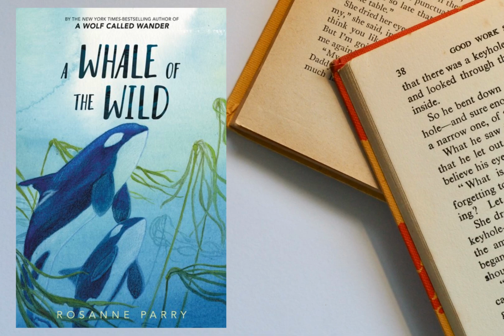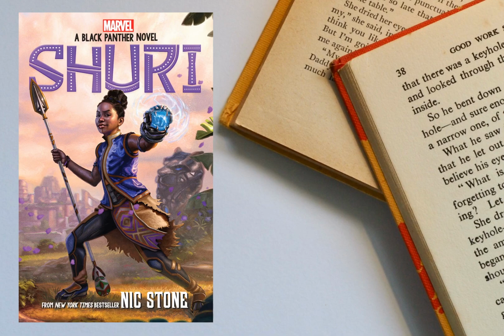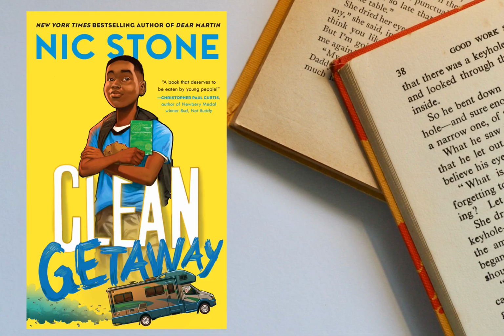For those of you who love the Black Panther stuff, we have Shuri, which is written by Nick Stone, who's a great writer, so amazing. We also have another middle grade book by Nick Stone up here. This one's called Clean Getaway. This is an adventure book that she wrote, which is about a boy and his grandma, and I would say it's almost like they're running away from home. It's a great adventure, a really good story. Nick Stone is one of my favorite writers.